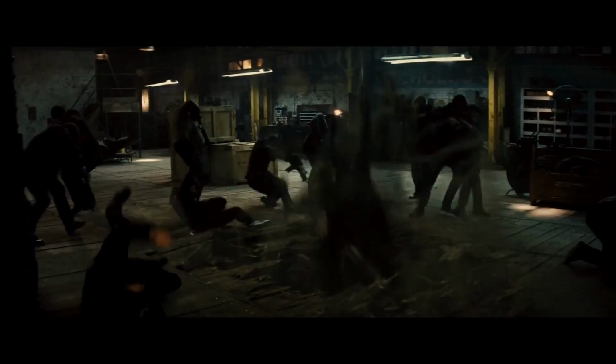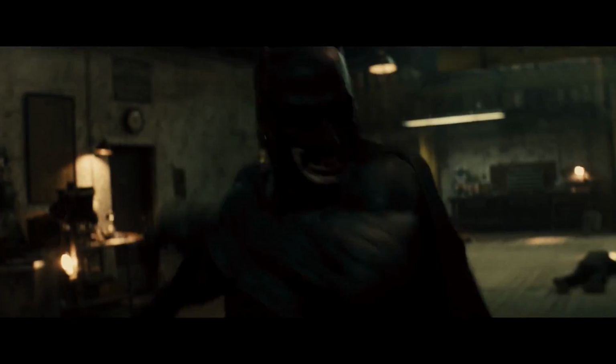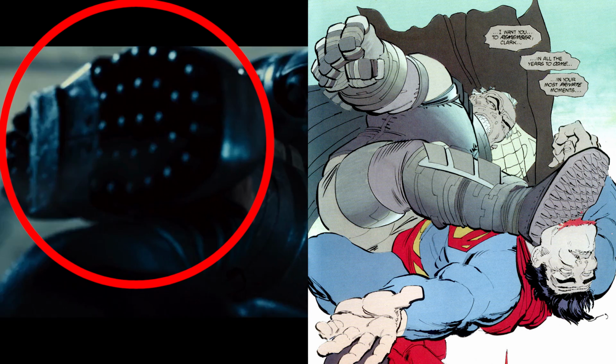First up, did Zack Snyder hire the team behind the Arkham games to choreograph the Batman fight sequences? Because that warehouse battle, which we're pretty sure is our introduction to Batman, seems pretty heavily inspired by the games' punch and throw style. Man, does he crack some skulls. And speaking of skull cracking, check out the spiky boots he's about to kick Superman in the face with. Look familiar? That's because you already saw this in Frank Miller's The Dark Knight Returns.